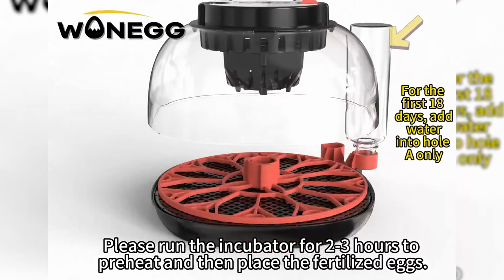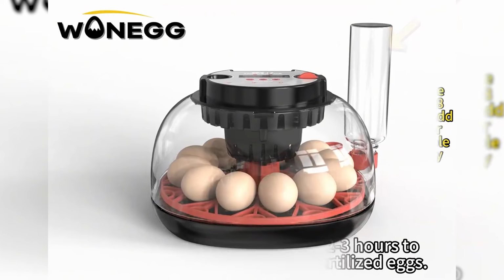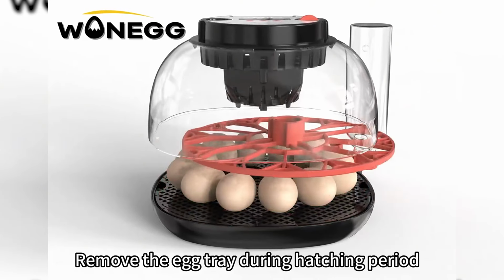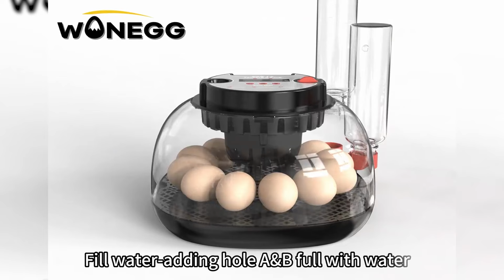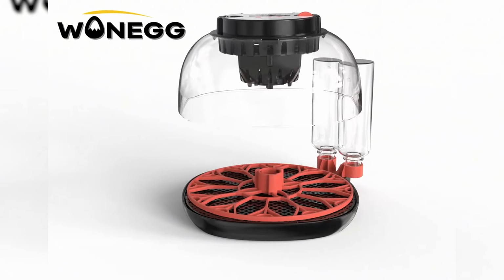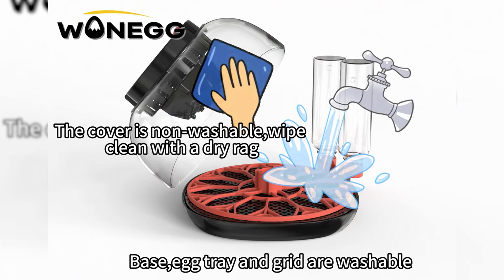With dual external water tanks and a leak-proof humidity system, you only need to refill once or twice per cycle. The dishwasher-safe trays, locking lid, emergency power-off memory, and food-grade ABS construction make this the ultimate incubator for safety and ease. Want pro-level performance? You'll find the link right below.